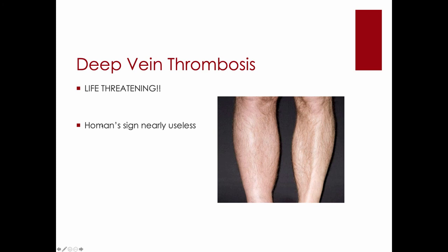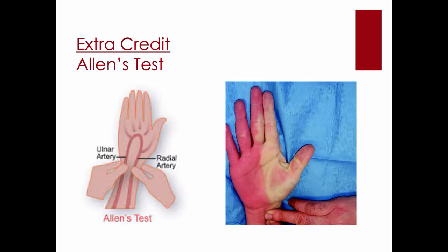This Hohmann sign that we all learn in nursing school, I don't know any vascular surgeon who actually tries to reproduce the Hohmann sign, because you can knock that clot off, it goes to the lung, and then you have a pulmonary embolism. So not a good idea to do that. If you suspect DVT, just leave it alone, get the patient a study of their venous system looking for DVT, and we'll deal with it that way.